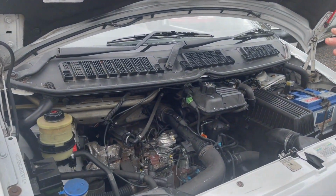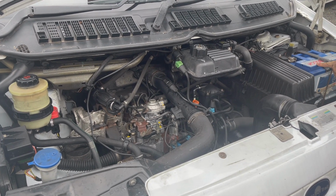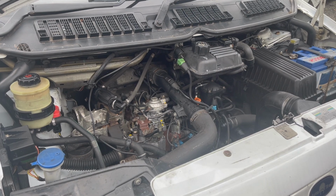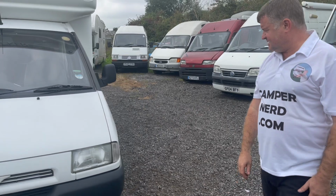Yeah, it's nice underneath here. I haven't changed that battery, but that looks new. So that's certainly been changed recently, but it drives well. Okay.